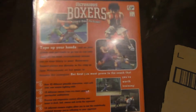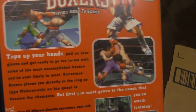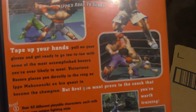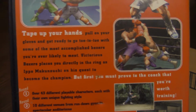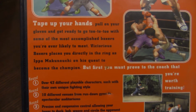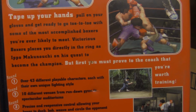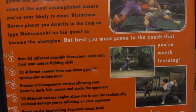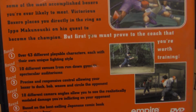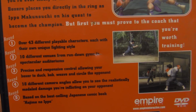Anyway, so this is actually from the Hajime no Ippo series. So if you remember, there was a Wii game that we talked about a while back, and yes, it was related to this series. So obviously the Wii game was released a little bit later. This covers the first arc from the anime, so the Wii game does cover some stuff from this arc. Of course, the game is going to play differently because you're playing it on the PS2. I say first arc, but with 43 different playable characters, I assume it goes a bit farther than just the first arc, if you will.